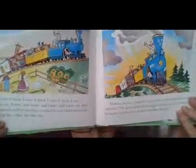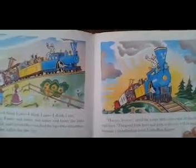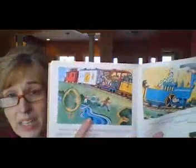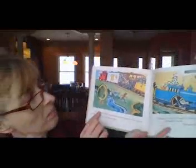Look at that, they're climbing up the hill. And then they're up at the top of the hill. Do you see that? Oh, what's going to happen? What do you think's going to happen? Look what's happening right here. What is happening? Are those kids? And are those kids going to get to see?